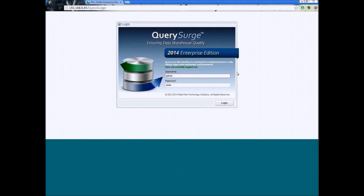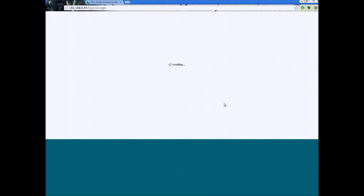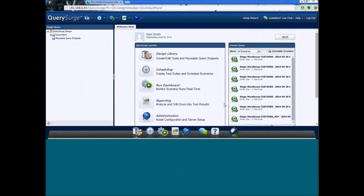We're going to do a quick 10-minute overview of QuerySurge, and then we're going to get into actually connecting to XML files and CSV files. I'll go ahead and log in. So QuerySurge is made up of 5 modules. Real quickly, the design library is where you create and edit your tests, the scheduling module for executing test suites and scheduling scenarios, a run dashboard for real-time monitoring, reporting for deep dive reports, and an admin section.